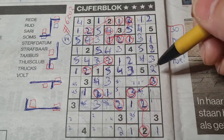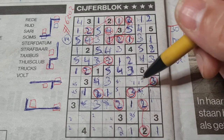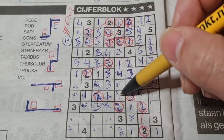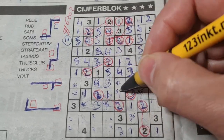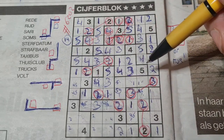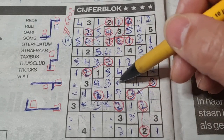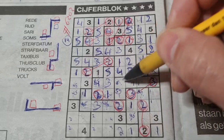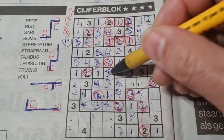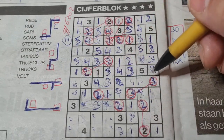Come on, this is taking too long. Well, this box can be 1, can be 2, can be 3, so 4 or a 5, okay. This box, I think this box should be a 2. Oh, I've marked this box with a 5, but we already have a 5. I think this box should be a 2, because it can be 1, 2, 3, 4, 5. Yes, definitely 2. Alright, 1, 4, 5, okay.